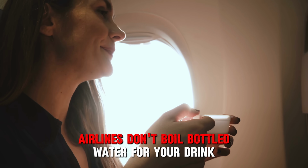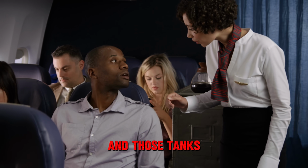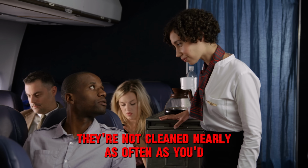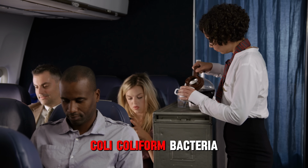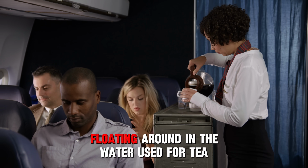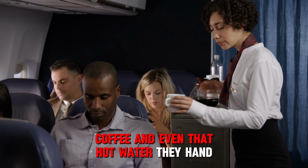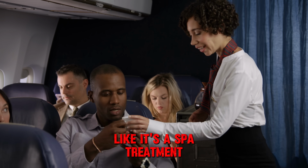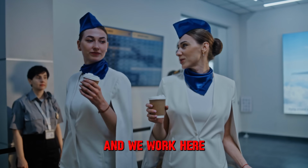Airlines don't boil bottled water for your drink. They use water from onboard tanks, and those tanks? They're not cleaned nearly as often as you'd hope. In fact, studies have found E. coli, coliform bacteria, and other nasties floating around in the water used for tea, coffee, and even that hot water they hand you like it's a spa treatment. Even flight attendants have admitted, "We don't drink it, and we work here."